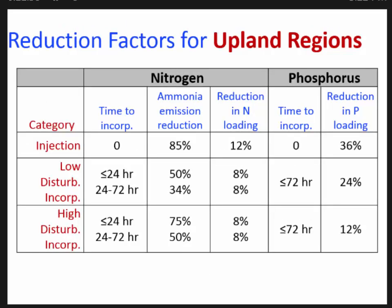And here are our tables. First tables for the upland region. And after a lot of literature, we came up with these simple numbers. For injection, across here, low disturbance incorporation, high disturbance incorporation, nitrogen in these columns, phosphorus here. Time to incorporation, immediate for injection, 85% reduction in nitrogen volatilization. Reduction in nitrogen loading, meaning runoff, was 12%.